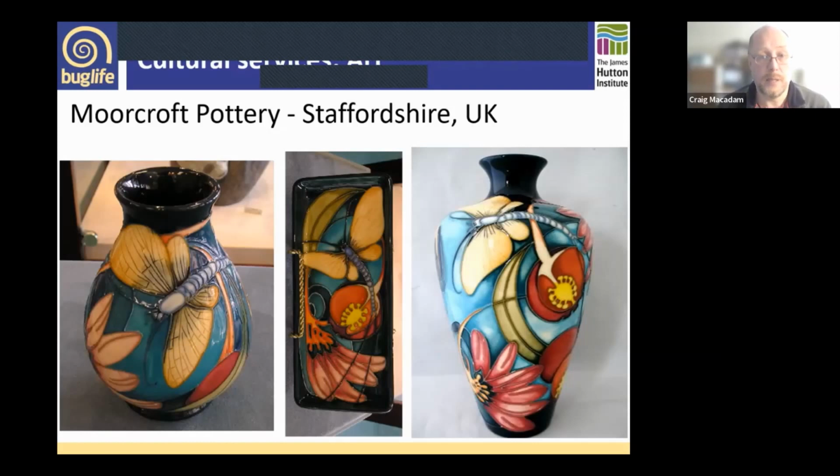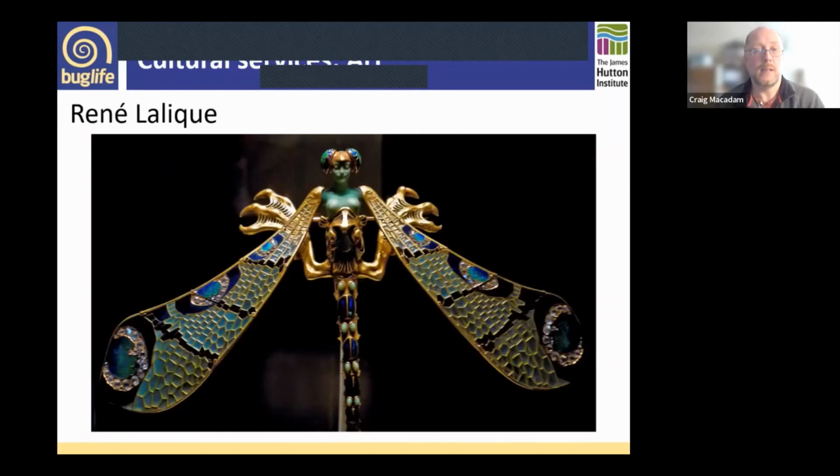They're lovely pieces. I've not got one, but I'd love to have something like this. It's great to see mayflies on a piece. René Lalique often incorporated dragonflies into his work, and one of his most famous pieces was the Dragonfly Woman, which was a corsage that he designed for the actress Sarah Bernhardt. It's a beautiful piece.